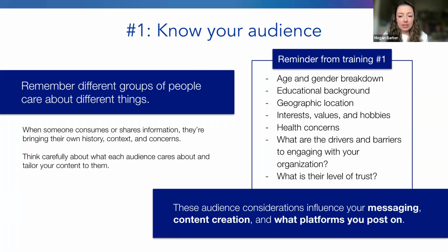The answers to these questions influence not only what messaging you use, but also the type of content that you make and where you might post that content. When someone consumes information or a social media post, they're bringing their own context, history, and concerns. That's why thinking about your audience and what they care about will help you tailor your social media content to them.